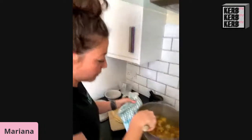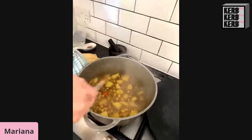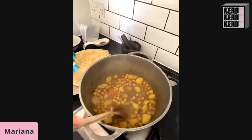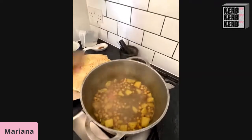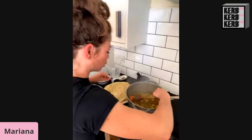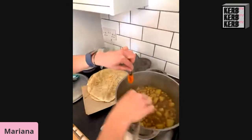Okay, so our curry is pretty much ready. You see the potato is nice and cooked. It's thickening up. As it cools, it'll thicken up a bit more. You want to just taste it for a bit of salt. Yep, I have enough salt in it and a good bit of spice. I'm going to take the scotch bonnet out now because I don't want it to bust.